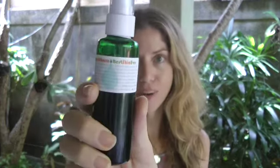So today I want to do a review of one of my most favorite non-toxic, all-natural, organic skincare companies, Living Libations, and I'm going to be reviewing their Blemish Bundle. It's a 3-piece Blemish Bundle. It includes the Seabuckthorn Best Skin Ever, which is an oil cleanser. It's a blend and it's used to wash the face.